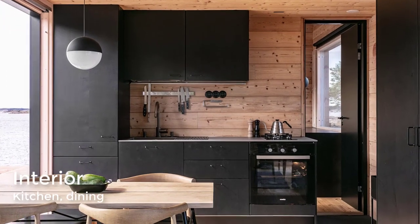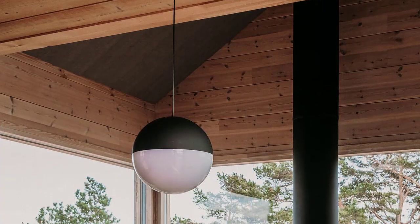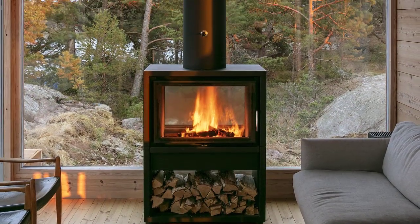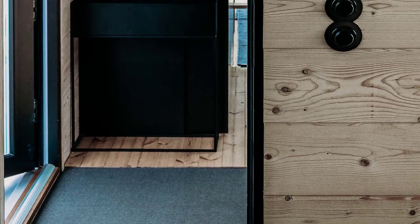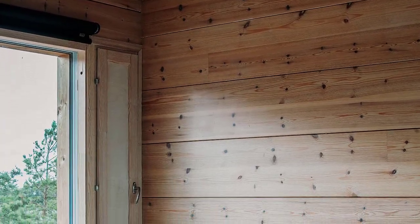Inside, there's a matte black kitchen and living room that also has a lofted sleeping area. The living space is defined by a large black wood-burning stove at its center. Interiors have been kept simple, lined with horizontal wooden planks with black fixings and cabinets. The cabins allow for 10 adults to sleep comfortably if needed.